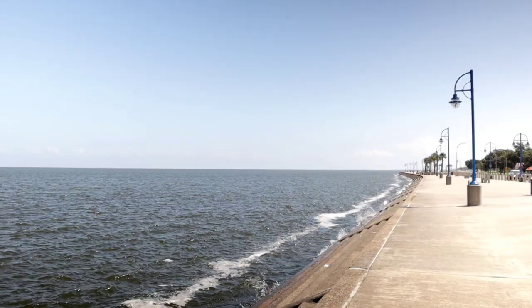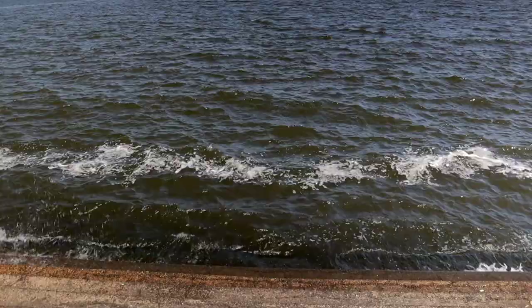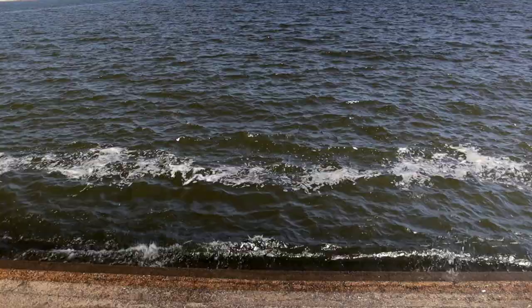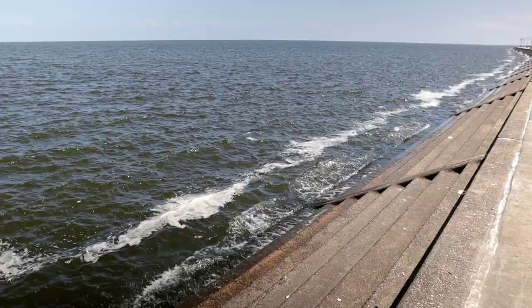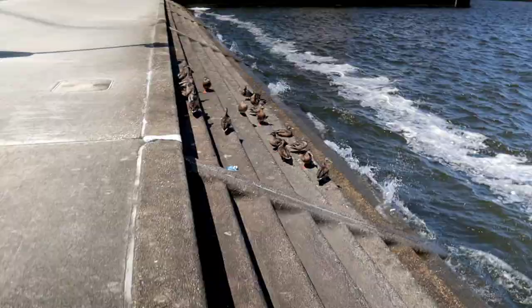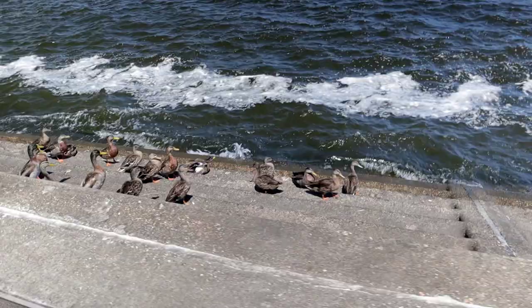It is a beautiful day out on the lake today. I love the sound of the water hitting against the seawall. Check out this group of ducks hanging out here. What do you call a group of ducks anyway? It's not a gaggle, that's geese. I guess a flock of ducks? Hey guys.